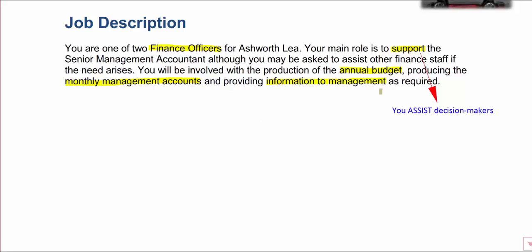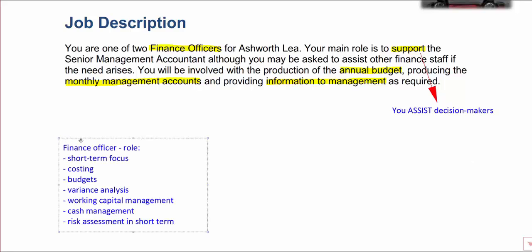The annual budget features in this case. We'll see that later on. CIMA includes some additional information on what goes into the finance officer role for this operational case study, and some of the key areas that are examined are the ones that we highlight here. Above all, these are areas with a short-term focus. You're talking about daily tasks, you're talking about decisions that matter for the coming months and up to 1 year.